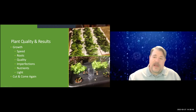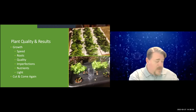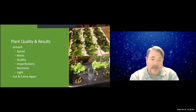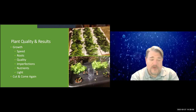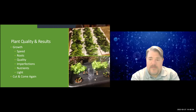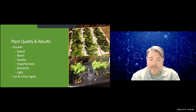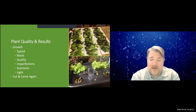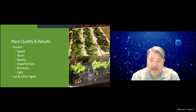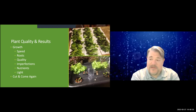So what can you expect from a basic hydroponic system? I've generally found that the growth of the plants is rapidly accelerated. The speed improvement's wonderful, really healthy roots. The quality of the produce that I was able to grow has been absolutely marvelous. I find fewer imperfections, which, you know, I'm not very picky about cutting something off something I've grown so I can eat the rest of it, but still, if you have pickier eaters, fewer imperfections are always nice.